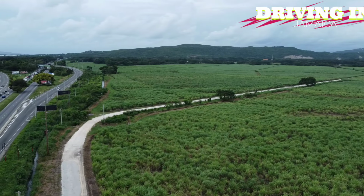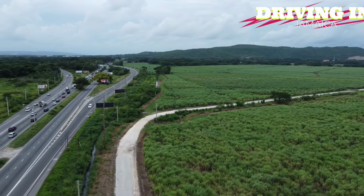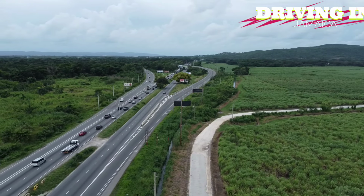So the first one is the access ramp into Portmore. The second one is the Raintree commercial development. The third one is the Caymanas Special Economic Zone.